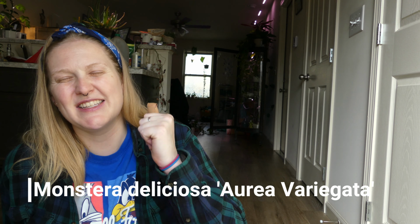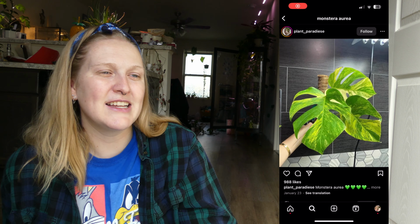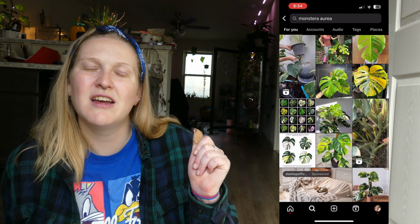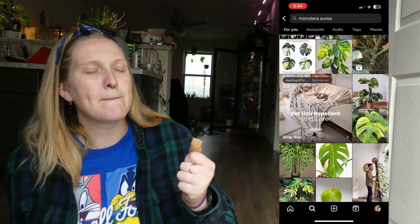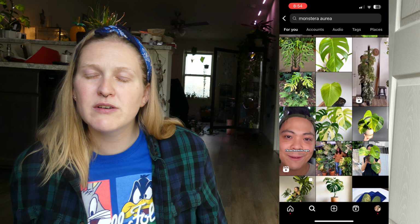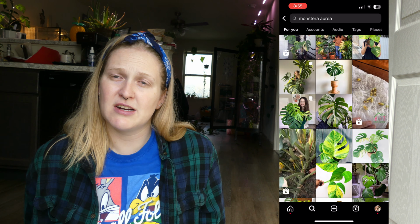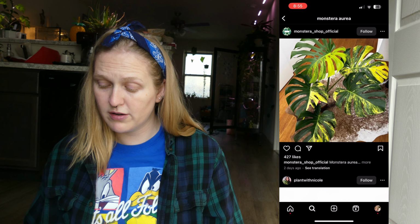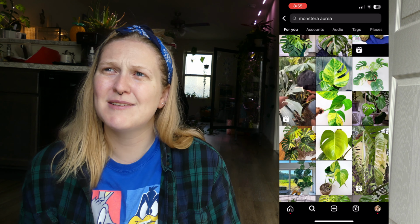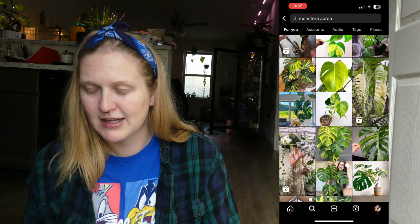Number 5 on my list is a Monstera deliciosa aurea. I really didn't think that I was going to like this plant. I like the idea of the yellow variegation. It doesn't sound good to me, but when you see it on a Monstera deliciosa, just beautiful. I have a regular Monstera deliciosa, and then I have a Monstera Thai Constellation. I do not have an albo or anything like that, but I like the aurea more than the albo. I think it might be similar pricing because I know that they're both very rare, but they're just so beautiful.